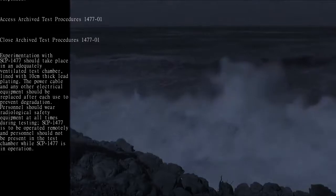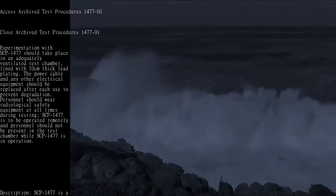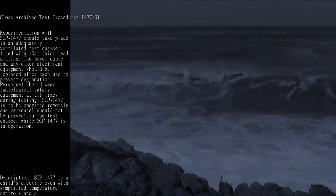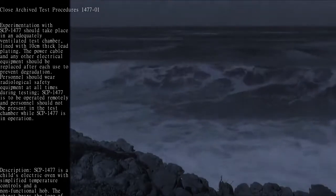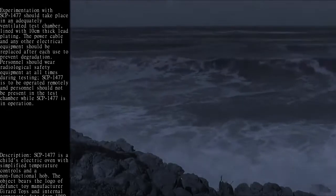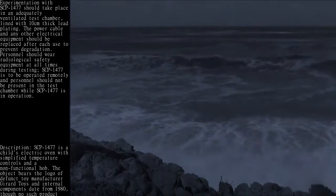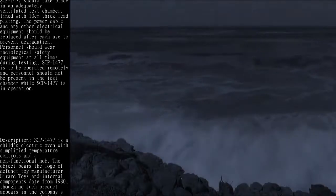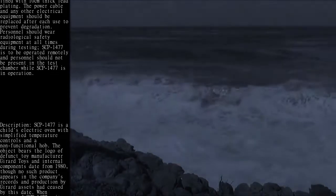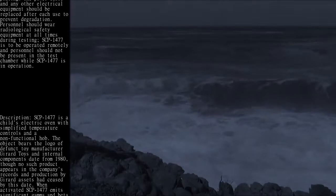SCP-1477 is a child's electric oven with simplified temperature controls and a non-functional hob. The object bears the logo of defunct toy manufacturer Girard Toys and internal components date from 1980, though no such product appears in the company's records and production by Girard assets had ceased by this date. When activated, SCP-1477 emits significant gamma and beta radiation.